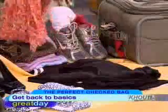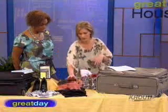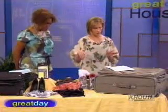But then have a quick pop of color too. And this is really great for getting through security too. And it's very thin. It doesn't take up a whole lot of room, okay?